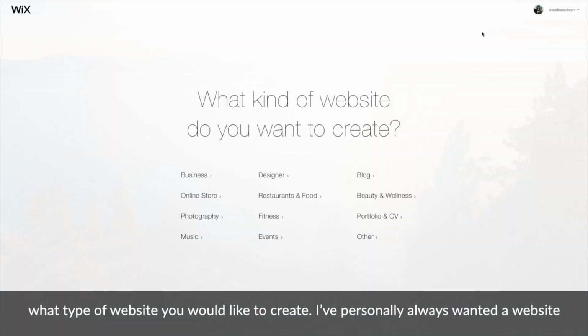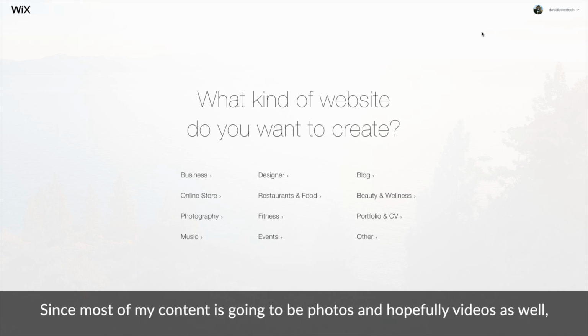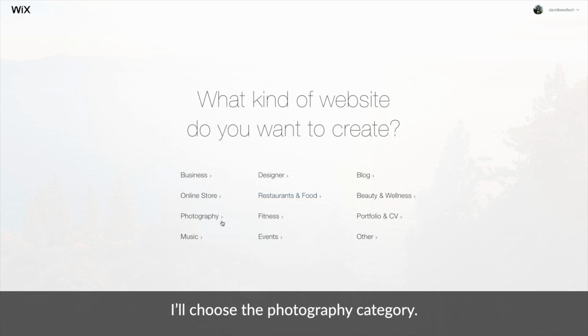Here you can choose what type of website you would like to create. I personally always wanted a website for the content I create for my interests outside of work and family. Since most of my content is going to be photos, and hopefully videos as well, I'll choose the photography category.